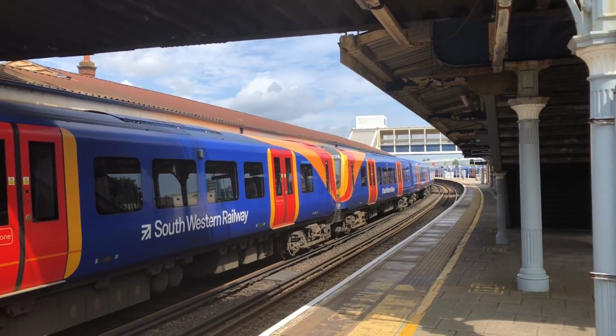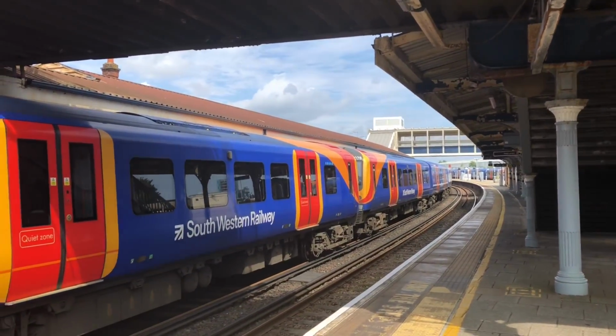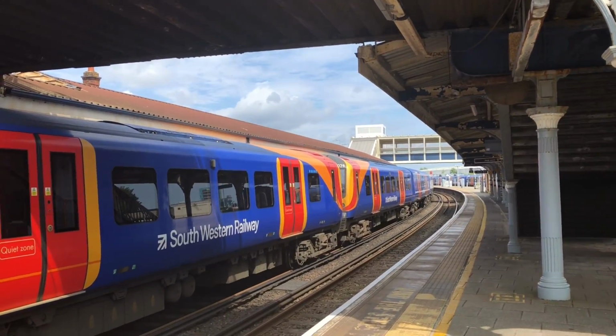Seems the London Waterloo services seem to be 12 carriages long. With it being 12 carriages long, you expect there's plenty of seats.